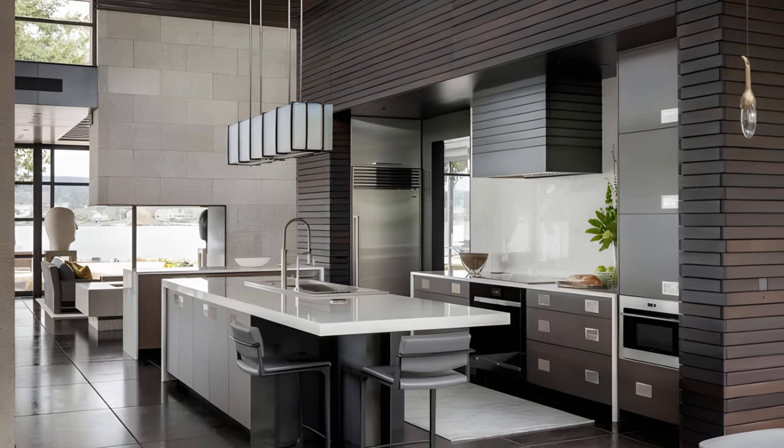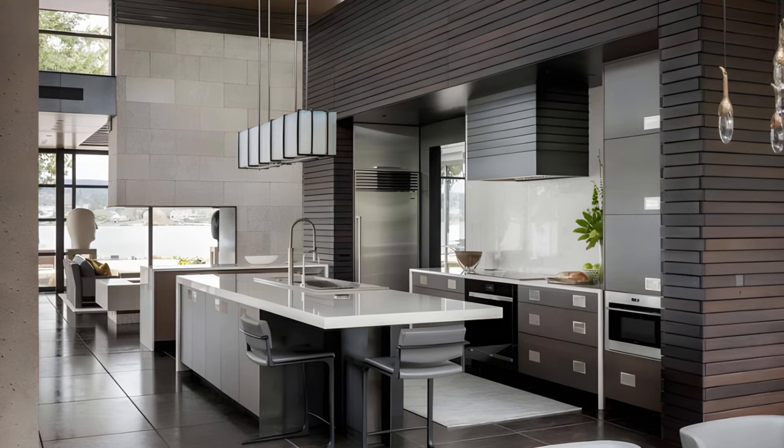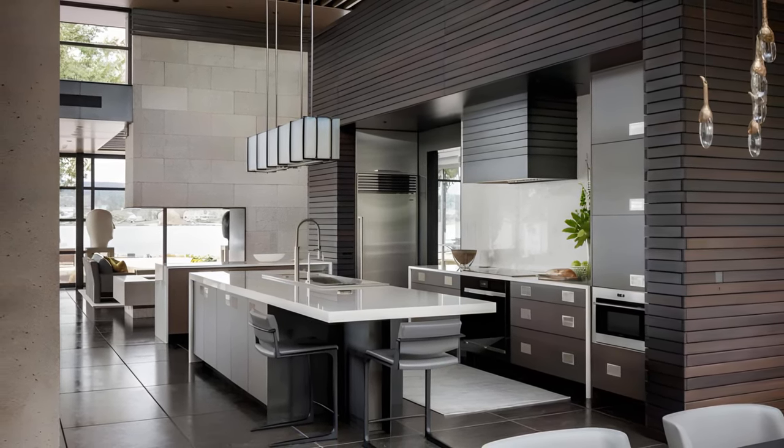The result is a residence that seamlessly blends architecture, landscape design, and nature, creating a harmonious sanctuary for modern living.